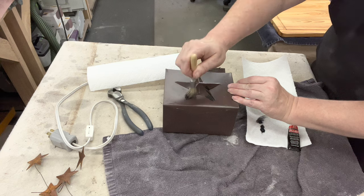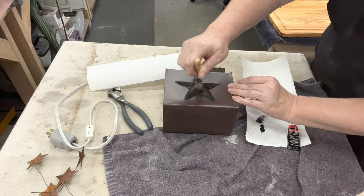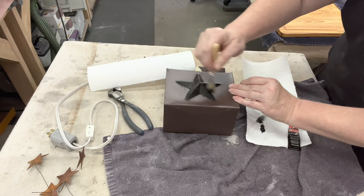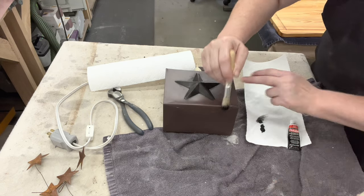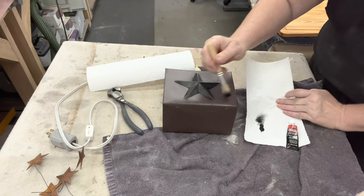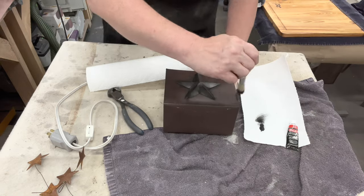So sometimes an item just tells you how it's going to be done. I really probably would have spray painted this all black if I could have taken everything out, but it's not that strong of a metal, and the more I pulled at it, the more I was going to be making it wonky. So I'm just going to go ahead and use some rub and buff.